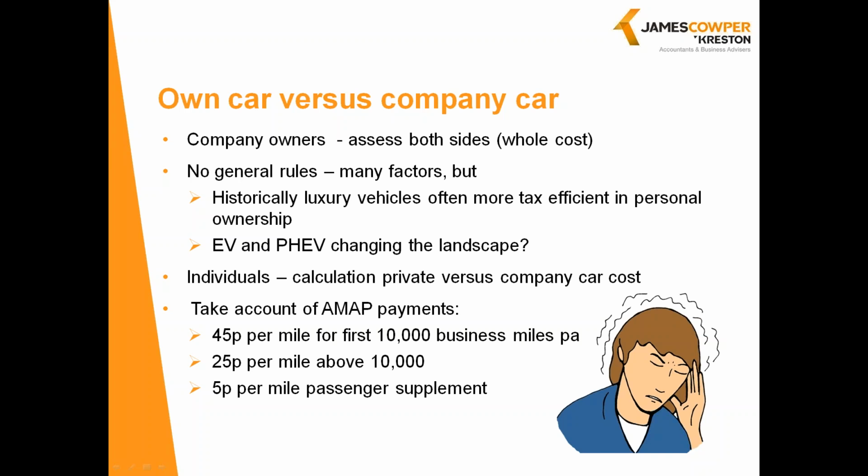I mean, what you can perhaps say is that historically, luxury vehicles were often actually more tax efficient in personal ownership. Not in all cases, but in a lot of cases. But I think that landscape is potentially changing with the electric vehicles and the plug-in hybrid electric vehicles because they are tax efficient on both an income tax level, but also actually for the business, that could well be changing the landscape. If you're just an individual who's being offered a company car, then you're only really concerned with what your own costs are going to be, and so you're just really comparing that with the company car tax charges versus the cost of running say an equivalent car yourself.